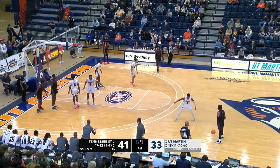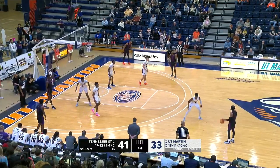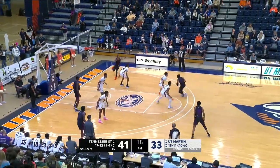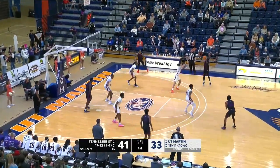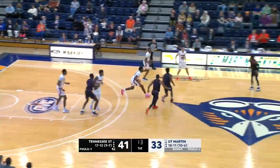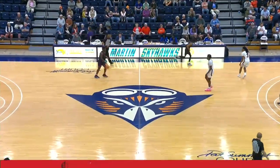Tennessee State will run some clock here. 2-second differential between game and shot clock as the first half is drawing to a close. Clay coming around the screen. He'll try the three. Unable to hit. And UT Martin was able to get it to within single digits before the intermission.